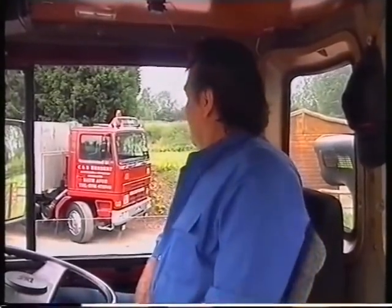That one over there originally started out as an Arctic unit. I bought that from London. It was one of Transfleet's, immaculate condition. I paid £2,200 for it, and we brought it home.